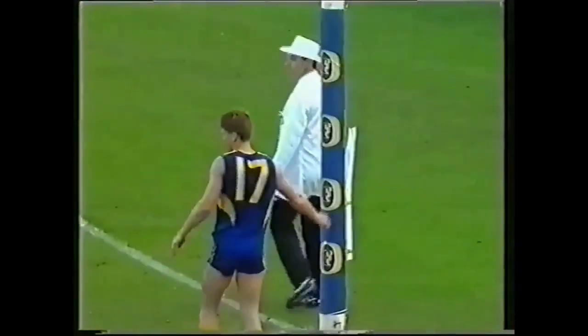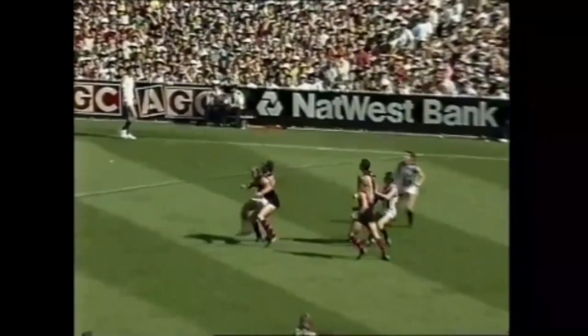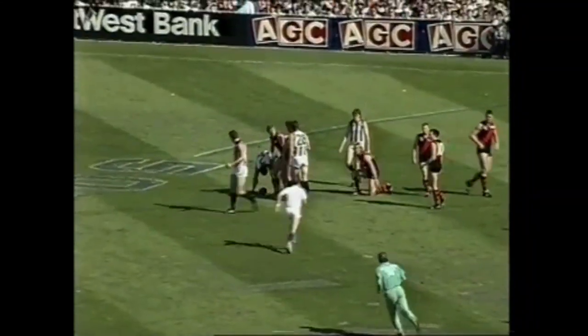So Christian over the back of Langham. Worsfold's hip and shoulder on McGuan. The Daicos snap. What a gem. Well, not much in that, as you can see. Banks to the half forward line, it's thumped the ground. That was Anderson trying to crash his way through the pack, and now Price pinned him for holding the ball.